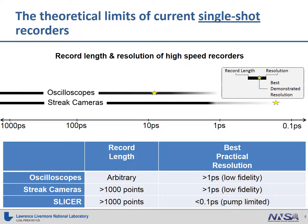When you venture down shorter than about a picosecond, the fidelity becomes very poor and the quality of your information is just not usable. And with oscilloscopes, looking towards the future, it was predicted by Walden that a purely electronic oscilloscope would not have even a single bit worth of information fidelity when it comes to signals faster than about a picosecond. Therefore, for a single shot, an oscilloscope would not be able to resolve what happened.